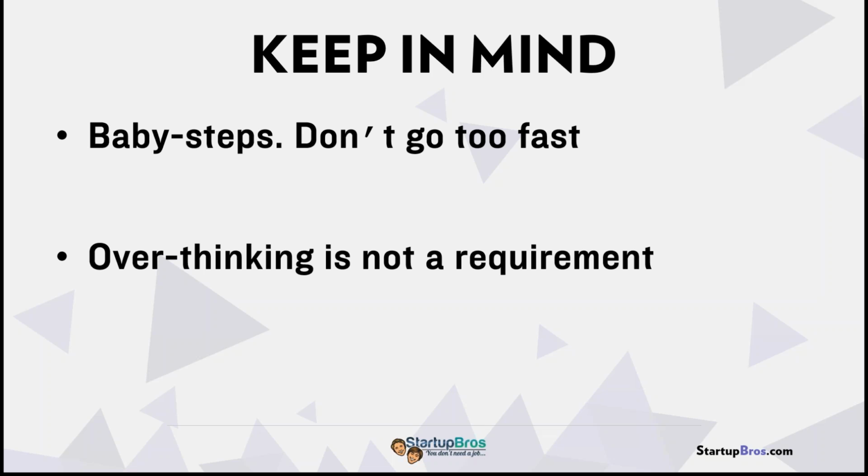And on the flip side, overthinking is not a requirement. We see so many people that do all the research and they find great products and they find great suppliers and they're ready to go sell it. But then they just overthink it and they end up never doing anything.